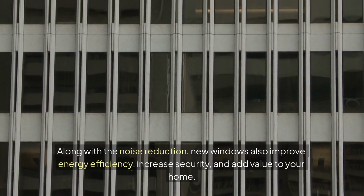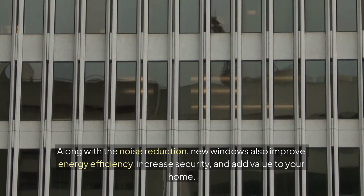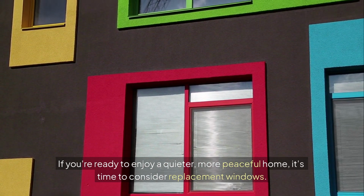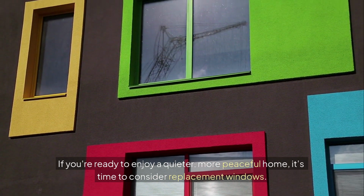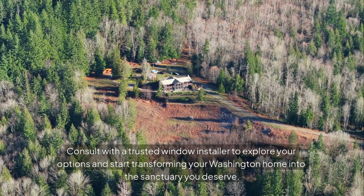Along with the noise reduction, new windows also improve energy efficiency, increase security, and add value to your home. If you're ready to enjoy a quieter, more peaceful home, it's time to consider replacement windows. Consult with a trusted window installer to explore your options and start transforming your Washington home into the sanctuary you deserve.